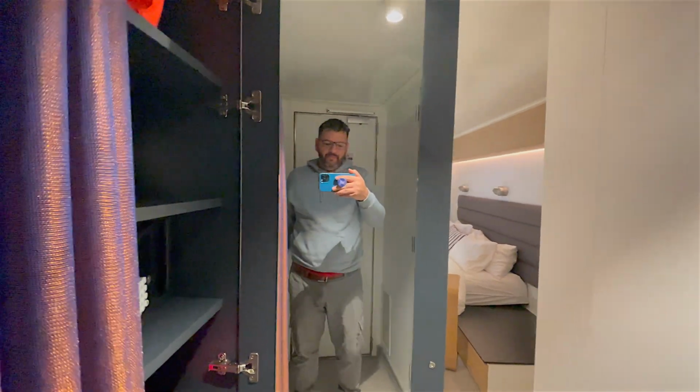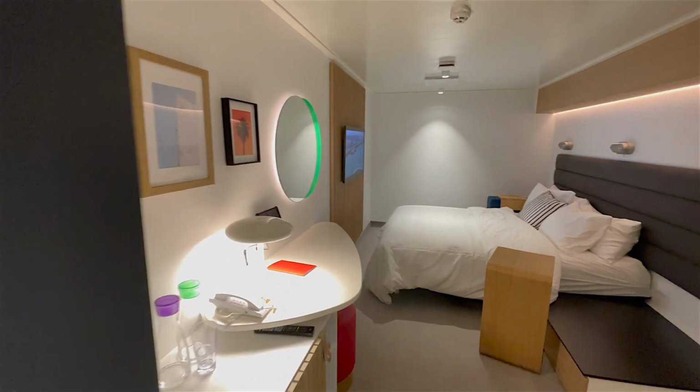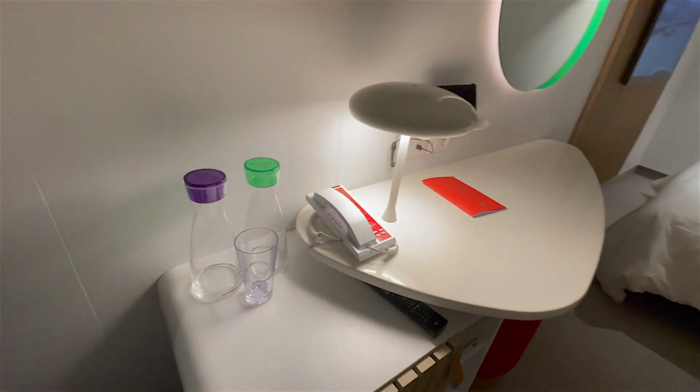Hey everyone, we are getting off board, so we've had 3 days on board now. I'm a little bit delicate, let's put it that way, but we've had a fantastic time on board.